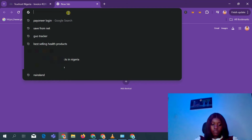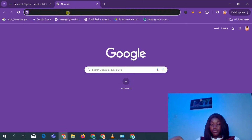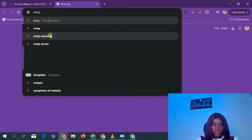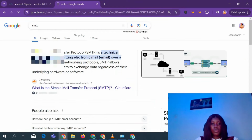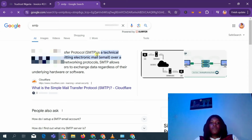So now let me show you guys. After you have installed your WordPress, there is a setup you need to do. You need to install your, I think it's called SMTP, the simple mail transfer protocol. If you don't do this and someone fills a form on your website, your email is not going to receive it, because you don't have the simple mail transfer protocol for them to be able to transfer mail from your website to your email, right?